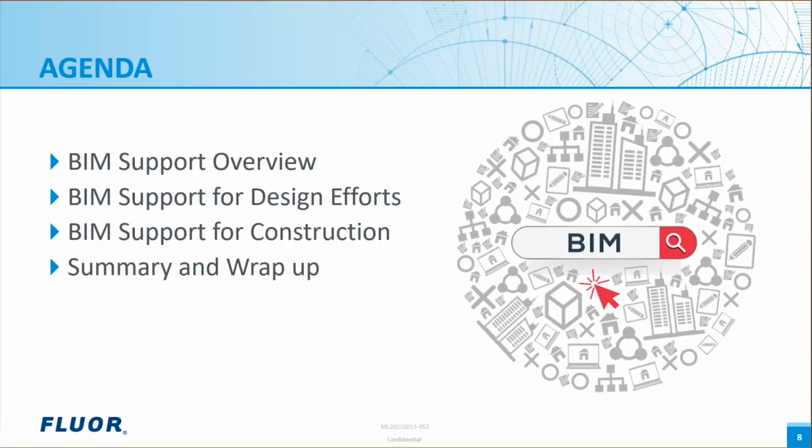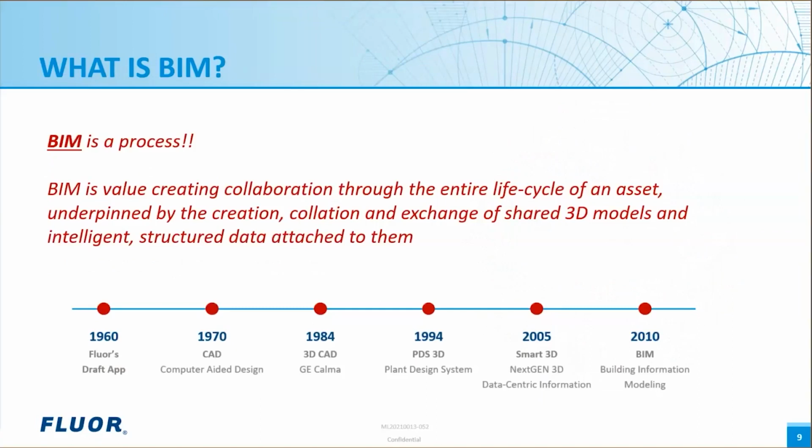But first, we will look at some basic BIM concepts and review the digital transformation at Fluor. What is BIM? Building Information Modeling, or BIM, is a process to establish, implement, and execute a digital representation of the project with a defined process to manage 3D geometry content and 3D model item data content, or the I information in BIM. Fluor has been executing BIM for over 27 years using such tools as Intergraph and Autodesk.